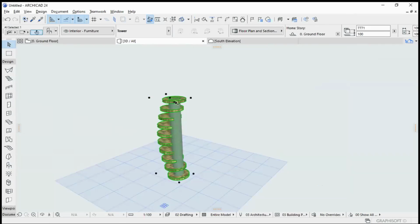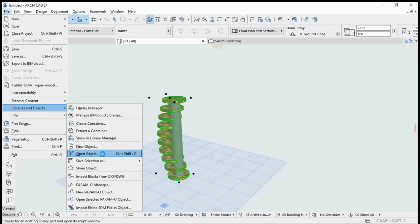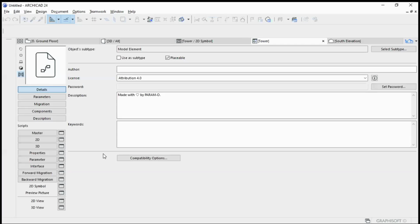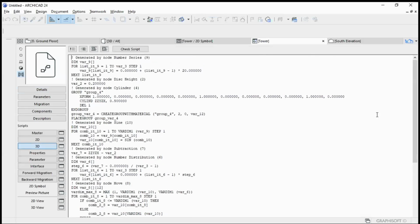I think the great advantage here is that, I know that visual scripting is not for everyone, but if you already know Rhino and Grasshopper, then this is a great advantage. If you take a look at the script of these objects, if you wanted to do this with GDL scripting, then you would have to deal with this. If you take a look at these two options, having a script like this or doing the visual scripting, I'm pretty sure that everyone would choose the visual scripting. So this is, again, a huge opportunity to create some custom objects.